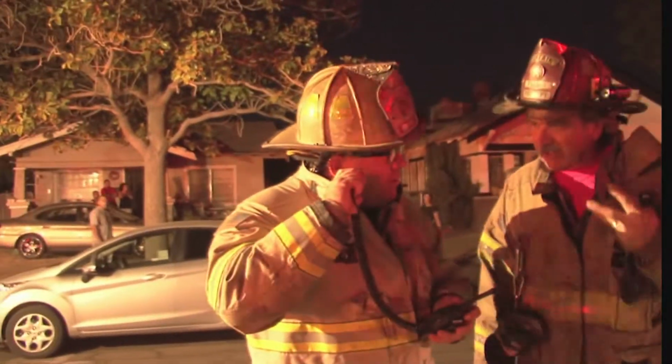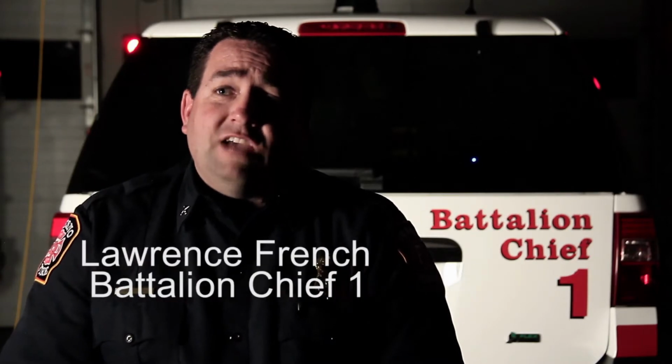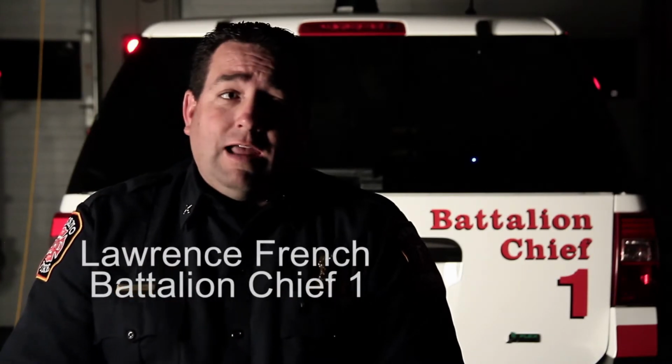Battalion Chief French arrives on scene and takes command. Responding to a reported residential fire, and en route, one of our crews arrived and they identified that they had a number of detached garages that were burning and a small residential structure with multiple exposure threats.